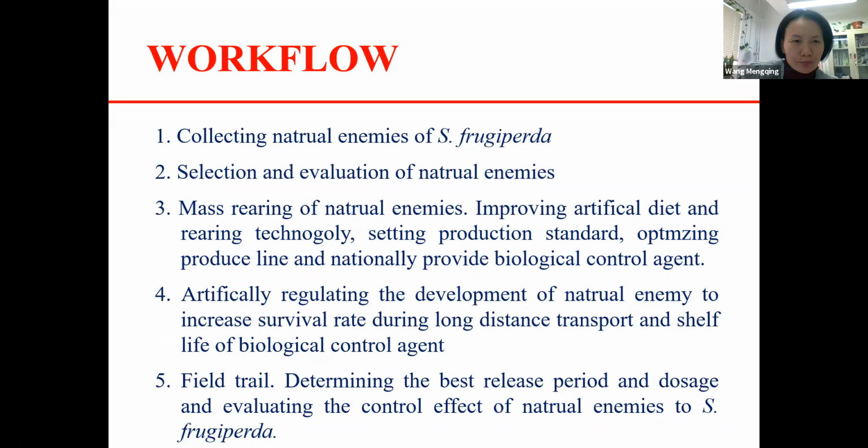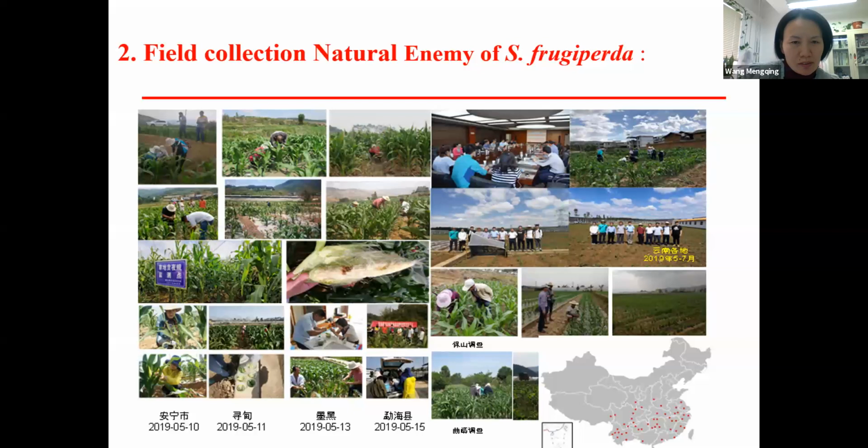In 2019, almost everybody spent the time in the field. We spent the whole year in the field survey and collecting, and we found two stink bugs and many beetles in the field. And the stink bugs always appear in the field at almost the same time and same location in Yunnan province. This gave us much confidence.